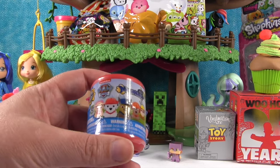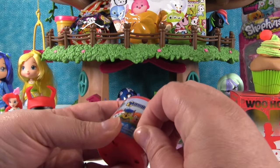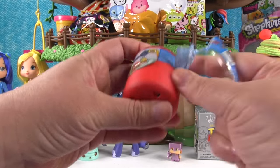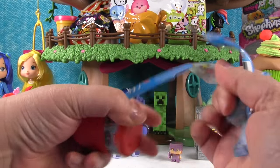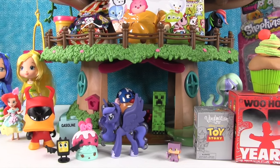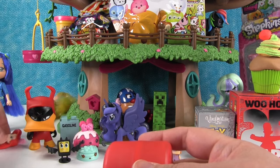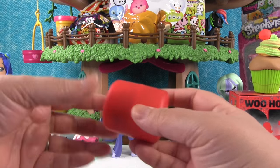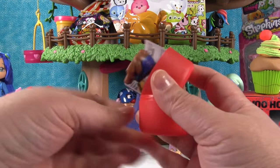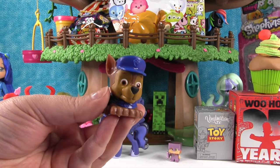Let's open a Paw Patrol Mashems. These are super squishy, and it's series one. I would really like a Marshall, which is the Dalmatian. We saw a Dalmatian in a car the other day. It was in the back of a smart car, which was really funny. Yeah, and he took up like the entire car, and he was so cute. Whoops, I'm knocking everything over. Okay, let's see if we have a Dalmatian. Nope. We got Chase, the police puppy. Cool. At least we got something different.